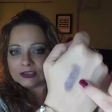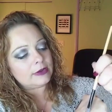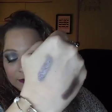Okay, so if you can see this, where I applied that, it is real shimmery, the color is very vibrant, and it looks just absolutely beautiful. Okay, you see that? So that is where the primer was. So I'm going to go over here where there is no primer, and I'm going to apply it over here. Okay, so it's still pretty, it's still vibrant, and I don't know if you can really tell, but it is not as shimmery and as vibrant as it is where the primer is.